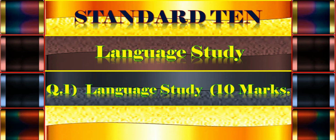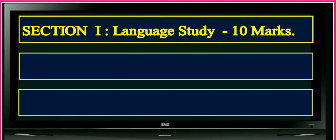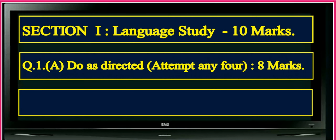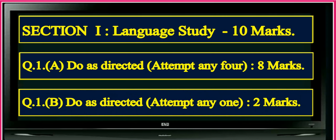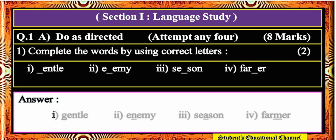Standard 10 Language Study. Question 1, Language Study, Part 4 of 5. Question 1 A. Do as directed. 8 marks. Question 1 B. Do as directed. 2 marks. First, complete the words by using correct letters. 2 marks. Answer: gentle, enemy, season, farmer.